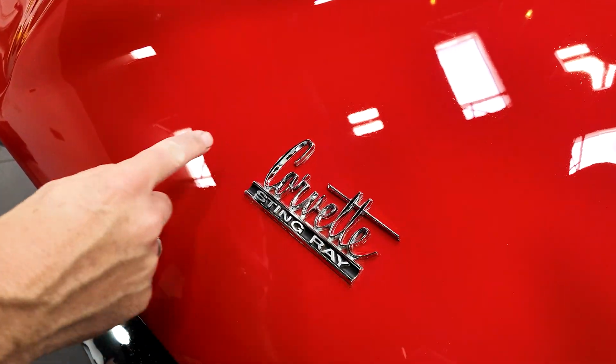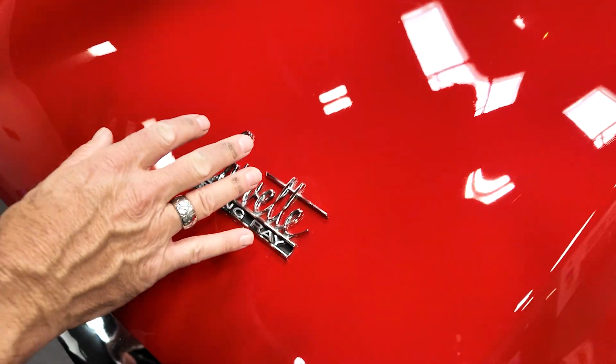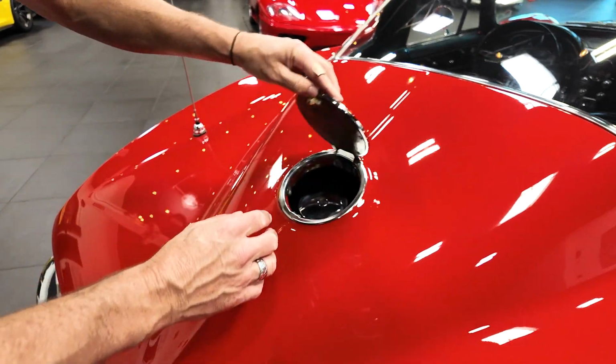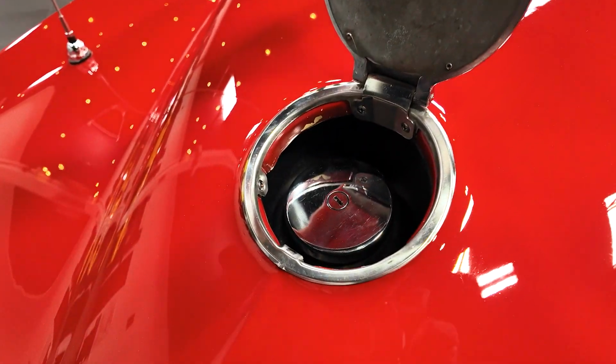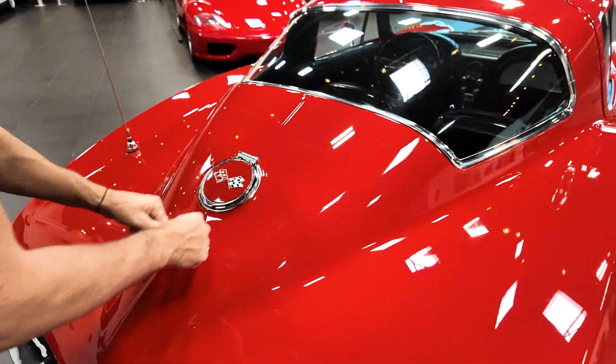This Corvette Stingray emblem is in pretty darn good shape. It's your gas cap. Nice and clean in there. Big cap. Okay.